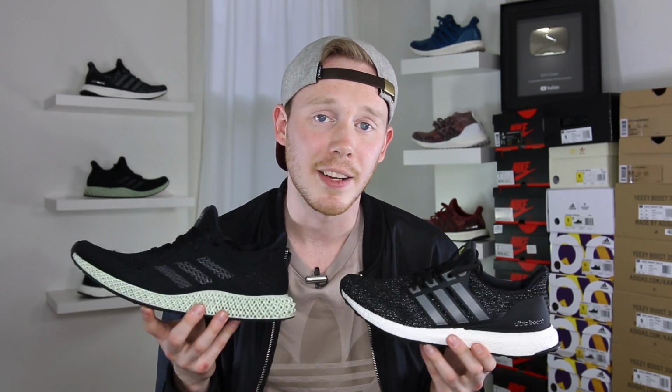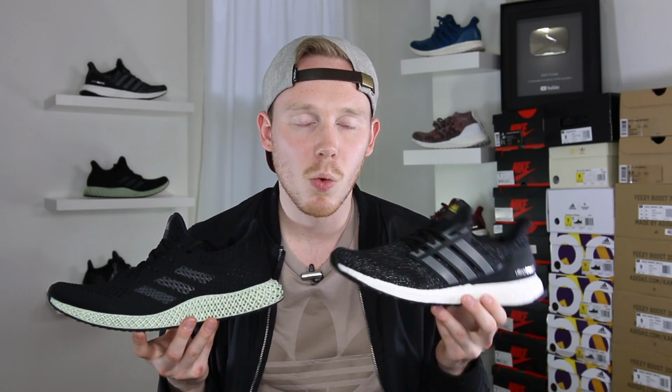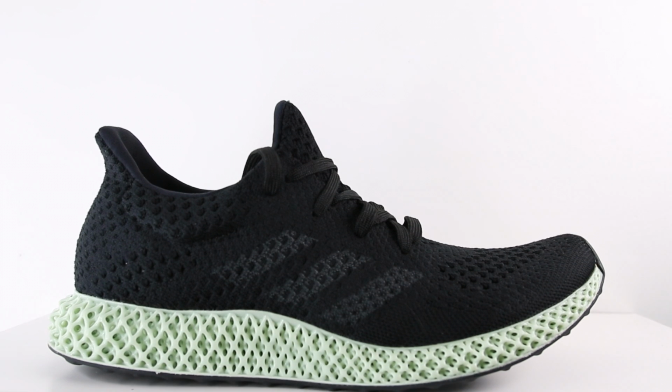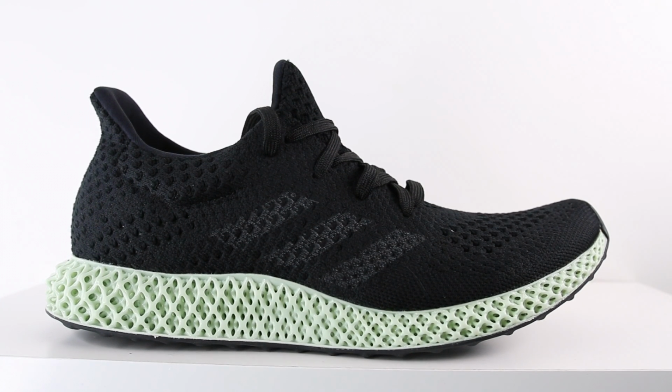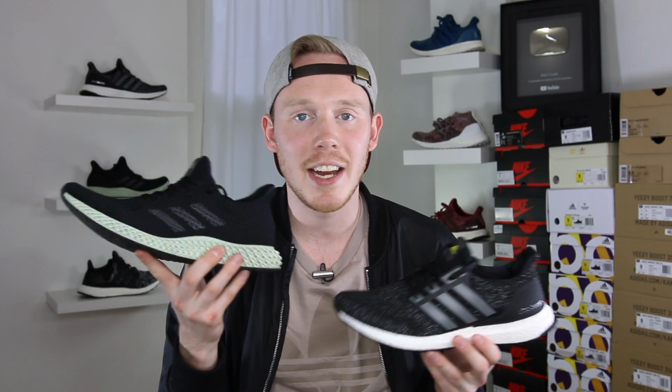One last thing to take into consideration between these two shoes is cleaning. With Boost, if it gets dirty, all you really have to do is wipe off the midsole. Yes, sometimes the white Boost does stain, which can suck, but a lot of people are concerned with the 4D midsole that you might actually get rocks or dirt or any kind of debris trapped in between this mesh pattern. And I guess that's a valid concern. I really haven't had any trouble with it at all.